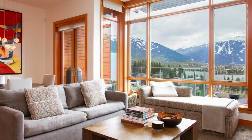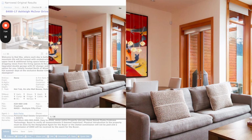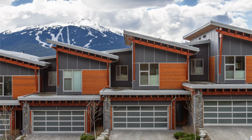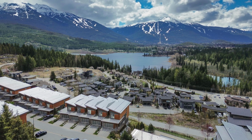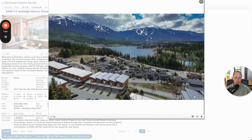But the views are ridiculous in these. So this overlooks Green Lake. You've got the peak-to-peak gondola, Blackcomb, Whistler in the distance, south-facing. Stupid views on these. You've got your own double garage, and this complex has an outdoor heated saltwater pool as well, which is wonderful. And the pool's right here.